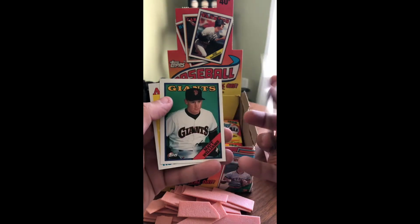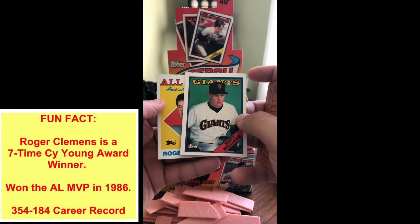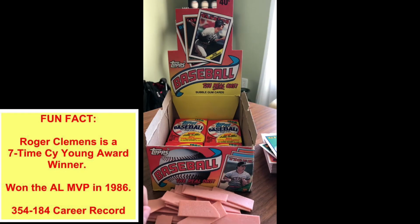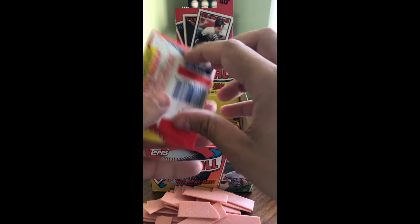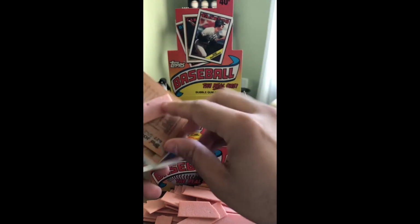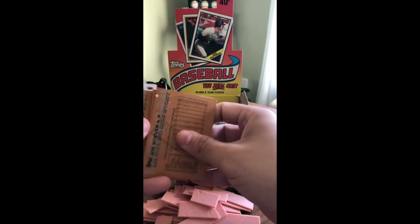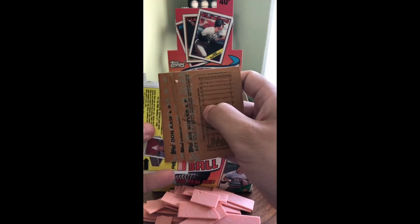Danny Darwin. Matt Williams. Early career Matt Williams. And then Roger Clemens. 7-time Cy Young Award winner. MVP Roger Clemens. Over 350 wins. Roger Clemens. Obviously not a Hall of Famer. Although statistically probably belongs. But the steroid issue being a completely different story there.